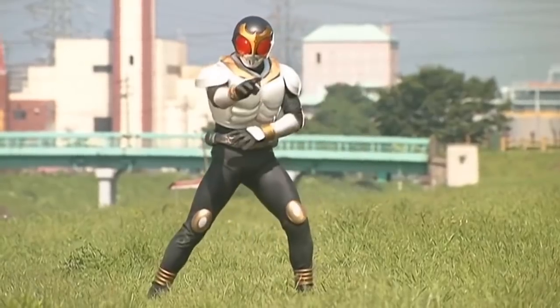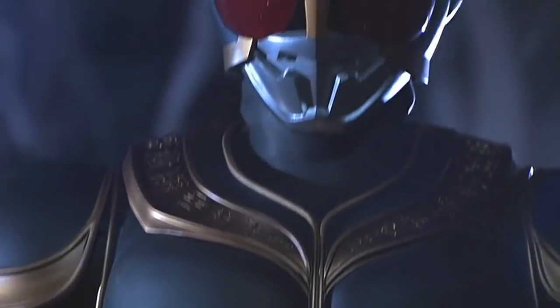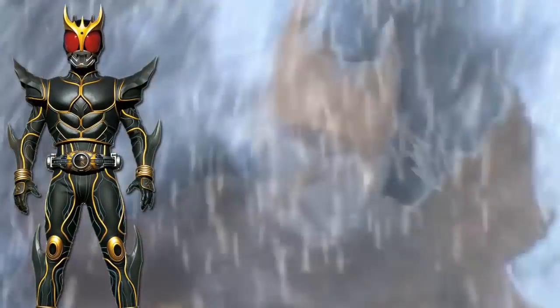The gradual introduction of more black and gold into the forms to signify increasing power makes Ultimate form truly feel like the final form and a final evolution to the powers, which is especially clear with this being the first and only form to drastically change the design template.